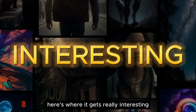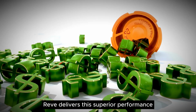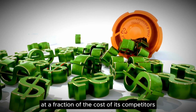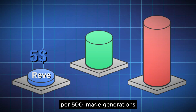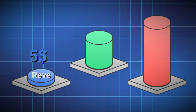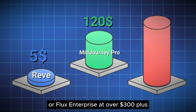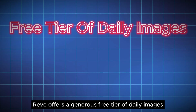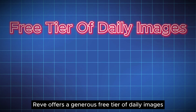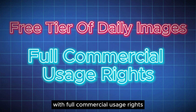Here's where it gets really interesting. Reve delivers this superior performance at a fraction of the cost of its competitors. Reve costs approximately $5 per $500 image generations, compared to Midjourney Pro at $120 or Flux Enterprise at over $300. Plus, Reve offers a generous free tier of daily images with full commercial usage rights.